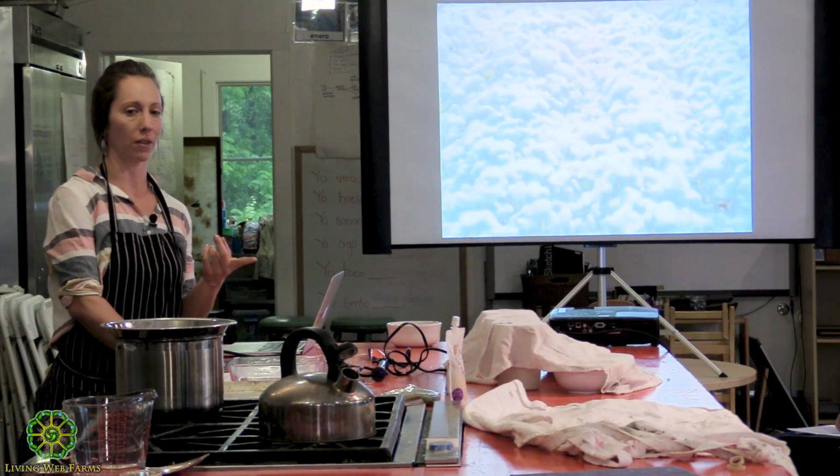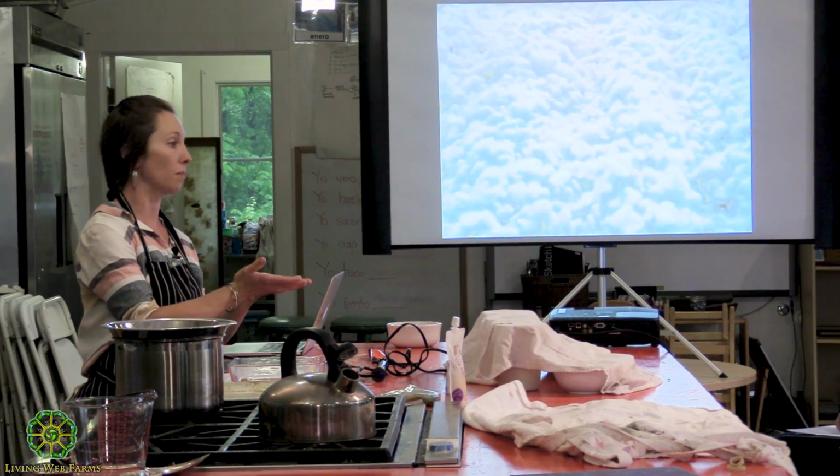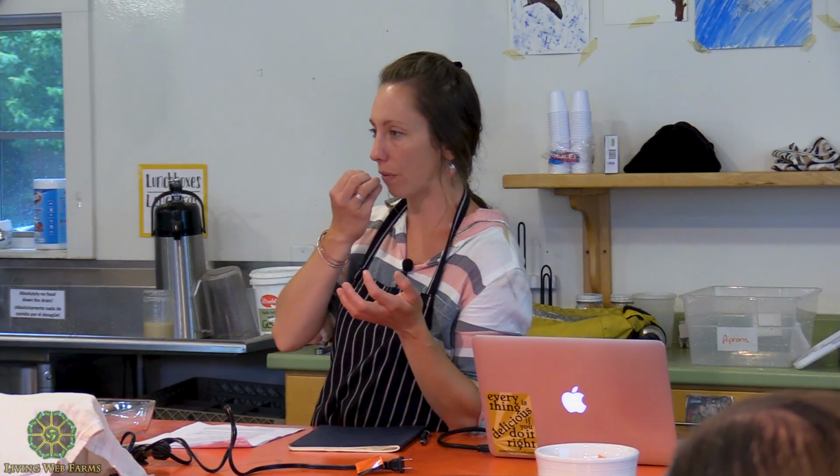And koji is really characteristic of that fullness in the mouth, that umami flavor. One of the things I meant to do, I brought the pickled carrots, but I also meant to give you some raw carrots and then sprinkle a little bit of shio koji on some carrots and let it sit for like 15 minutes and have you try it again. Because what you would taste is a more pronounced carrot flavor, and you would feel that blooming on your tongue of the umami.